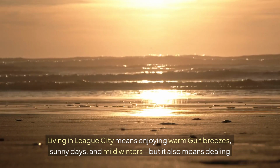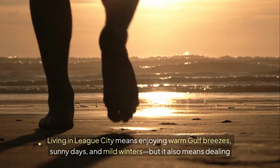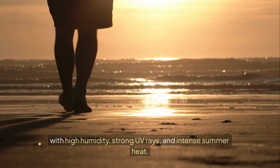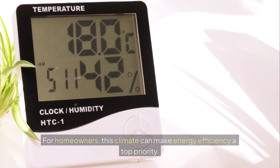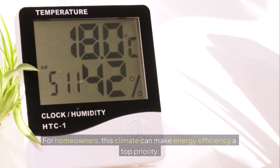Living in League City means enjoying warm Gulf breezes, sunny days, and mild winters, but it also means dealing with high humidity, strong UV rays, and intense summer heat. For homeowners, this climate can make energy efficiency a top priority.